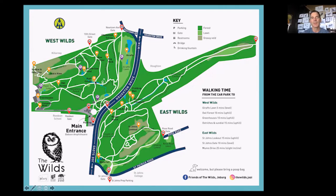This is used by most walkers; most will walk this side. It's more popular because it's got lawns, it's got nice places to sit. It's cooler because the ridge runs east-west, so the West Wilds is south-facing. So even on a hot day, it's shady, it's cool, and it makes for a lovely walk. There's also sufficient foot traffic that it's safe every day of the week.